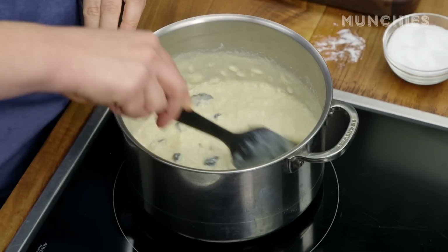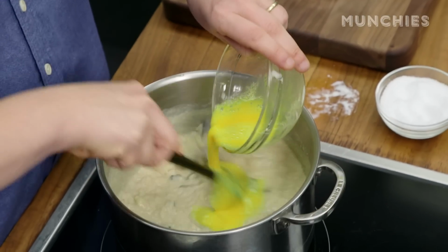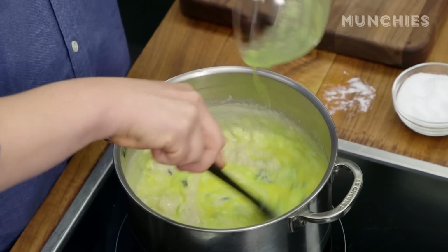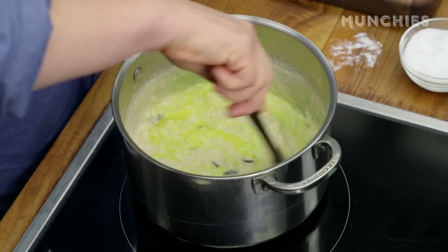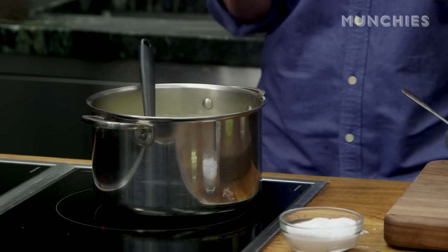Okay, so once the brown sugar is broken up, I'm gonna add that egg. And I'm gonna add it while I'm stirring. Again, you just don't wanna get any kind of scrambled egg. You just want this to blend in and make it thick and creamy. Okay, I'm gonna turn off the heat.